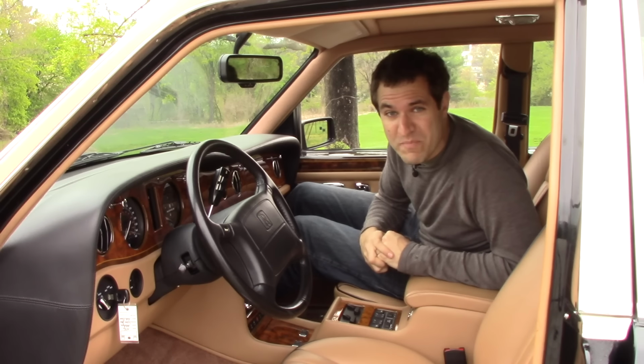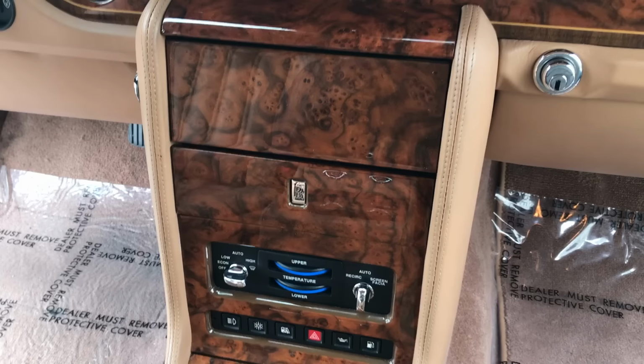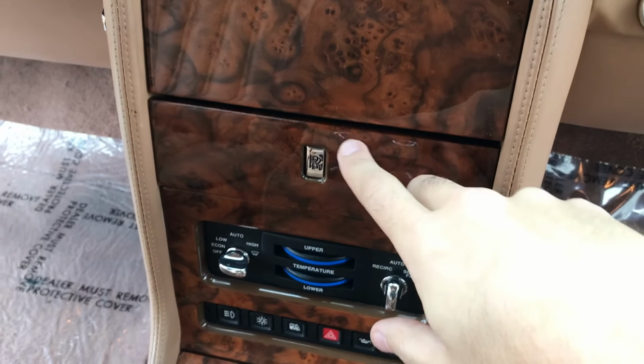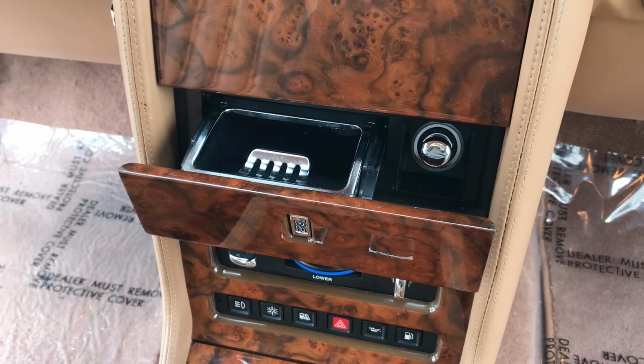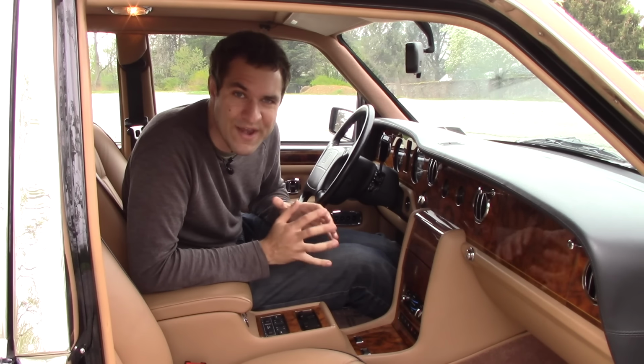Next, we get to my favorite button of all of them. That would be the button in the center surrounded by wood that features merely the Rolls-Royce logo. Push it, and the ashtray pops out. Classy.